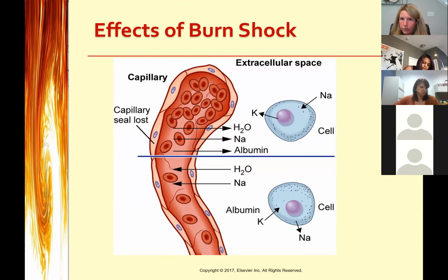So this is a great picture of your sludging. So you've got your intravascular space, you've got fluid, sodium and albumin. Sodium and albumin are going to pull extra fluid with it once that capillary seal is lost. So we have swelling in that extracellular space. We have that second spacing. Further out of that extracellular space, we've got blister formation, which is third spacing, fluid-filled vesicles. Inside the intravascular space, we still have our red blood cells, our platelets. So they are kind of aggregating together, creating this blockage that can lead to a blood clot.